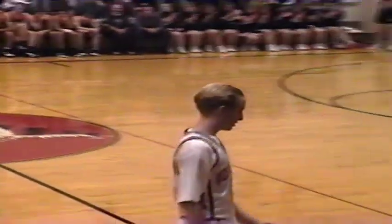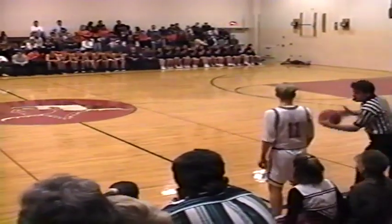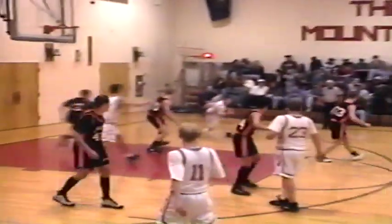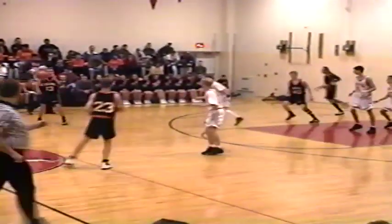Well, the fourth and final period is ready to get underway here. Hoy will inbound the ball for the Mounties. We've got a 4-point ball game, UD by 4. Herb is playing in the game with 3 or 4 fouls on him. Shot from the side, no good. Rebound comes down there to Troutman, and he'll start it up court for UD.